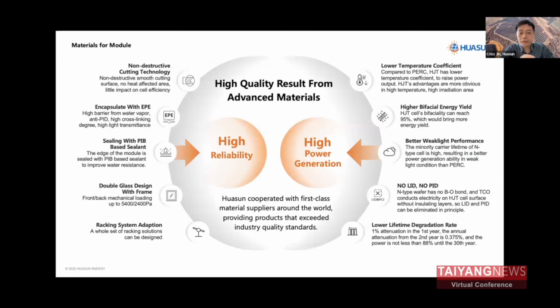So together, from two different directions to make the heterojunction product better, we have discussed already the high power generation ability, and we are also using some of our specialized technology for improving the high reliability of the modules. For example, we use encapsulation with the EPE, and we are also introducing a specialized sealing technology we call the PIB sealant, which is especially designed for heterojunction technology because of its much better humidity resistance.